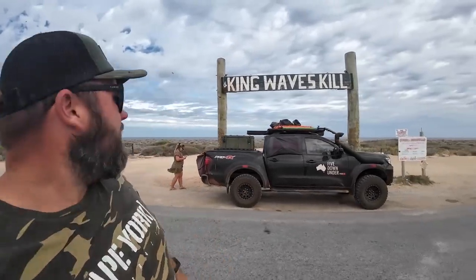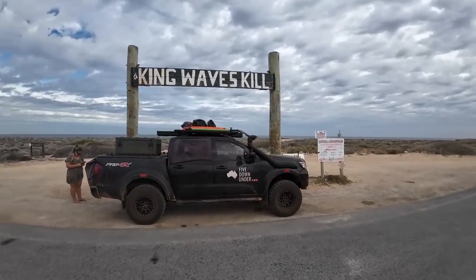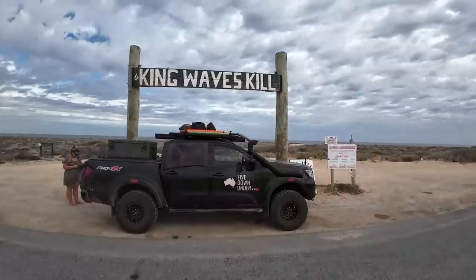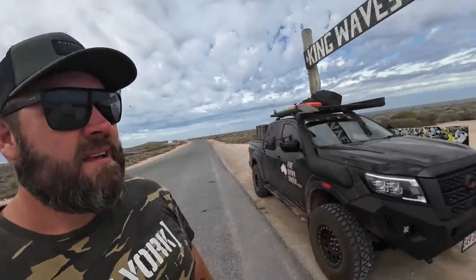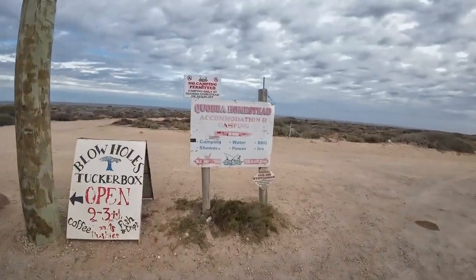Hope for the best. Honey, we've just rocked up to another little famous spot, I suppose you'd call it, in the Australian travel diaries. The King Waves Kill sign, out here near the Quobba Blowholes, which is just down there. We'll drive down there in a second and have a look. But there is a homestead here you can camp at.